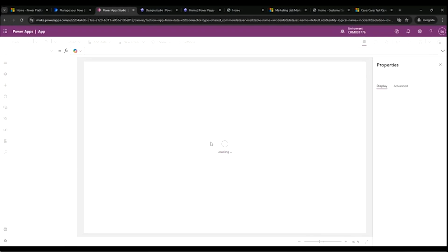Almost there. We'll see when this comes up. I can describe it ahead of time. There's going to be a tab here that's going to list the cases with the search. And then when we click on one, it's going to show us the details of the case over on the right-hand side.